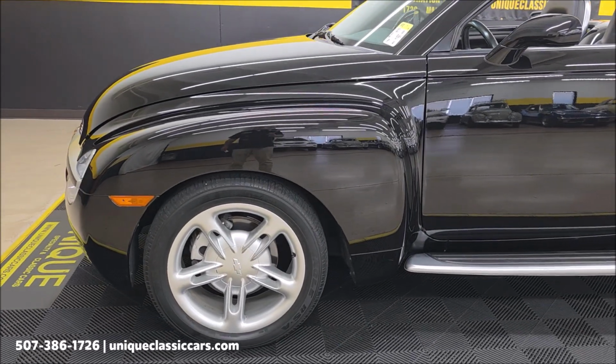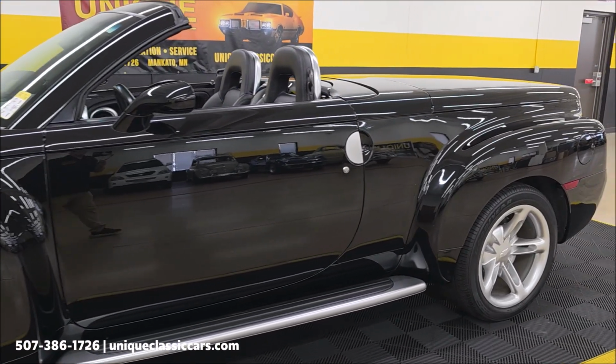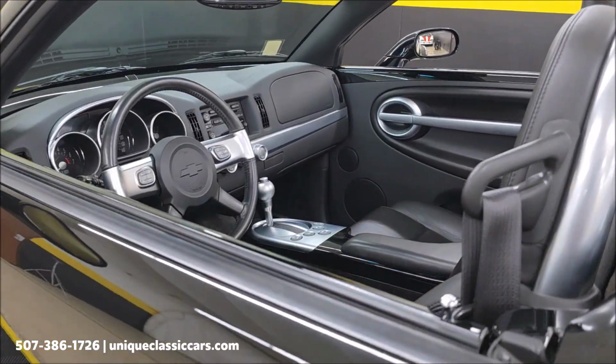As you can see up and down this driver's side. Also, free of any major nicks, dings, scratches. This thing is in extremely nice shape. Let's check out the interior.